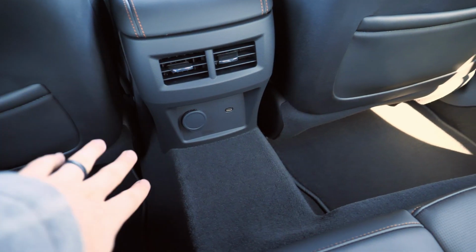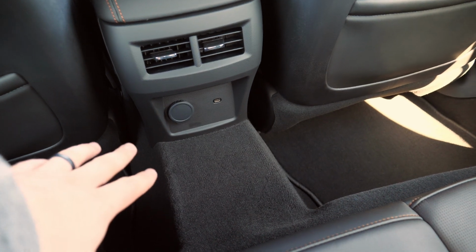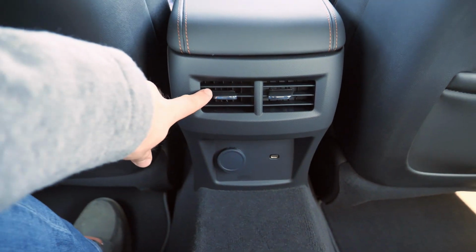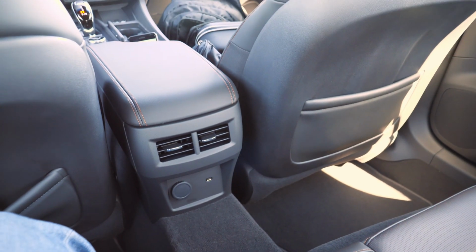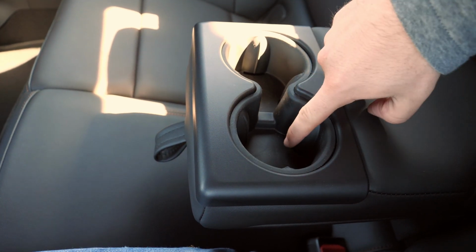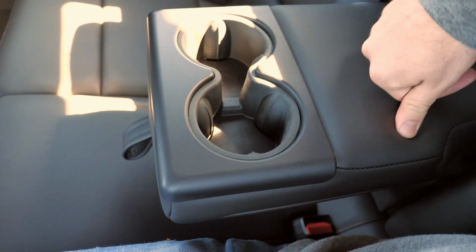As you can see, we've got a drivetrain hump in the middle, so middle passenger with this all-wheel drive is a little compromised, but you've got a USB Type-C, 12-volt power outlet, and some AC vents, plus both seats get seat back pockets. There's actually better cup holders back here than there are in the front, even though they have these soft little squishies right here, but you've got a center folding armrest. And then when I'm sitting up tall, my hair is touching, but my head is not pushing into the ceiling, so this is an adult-friendly back seat.